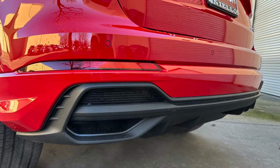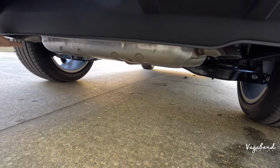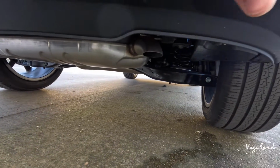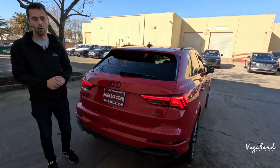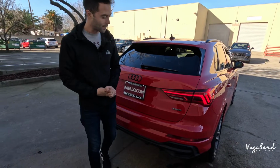Now, you might be asking, where's the exhaust? Under the car. So they do kind of hide them. This kind of fakes out the exhaust look. A lot of manufacturers are throwing those exhaust pipes under that car, and they're kind of faking out that back bumper. Let me know what you guys think in the comment section below.